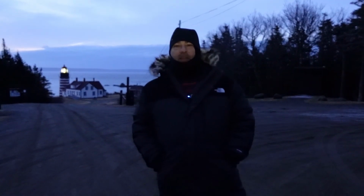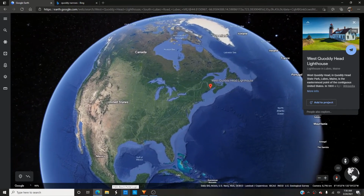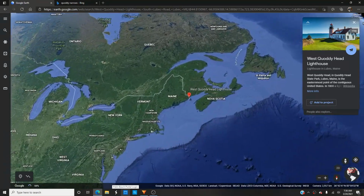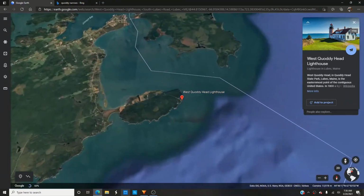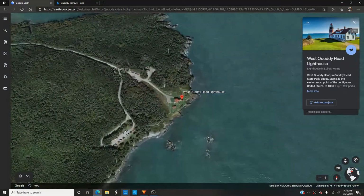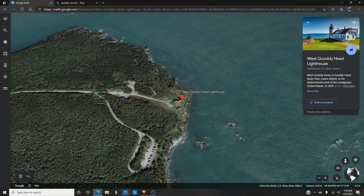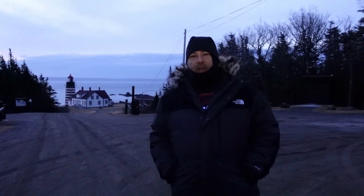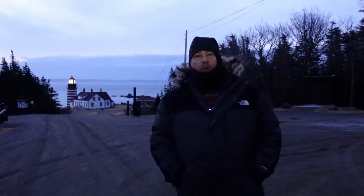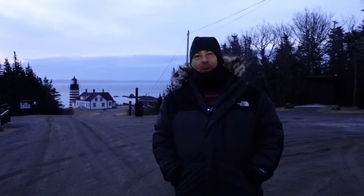So it sat here for the last 160 some odd years, guiding mariners through the Quoddy Straits, which is a strip of water that separates the United States here in Maine from across the way in New Brunswick, Canada. So yeah, this lighthouse has weathered all kinds of storms for the last 160 years, and it's helped countless mariners navigate these waters. I'm going to take some shots here looking down the road, and then we're going to move on to about 3 or 4 different locations. So let's go.